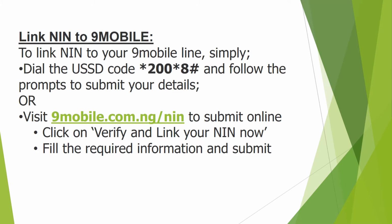Linking NIN to 9MOBILE. To link your NIN to your 9MOBILE line, simply dial the USSD code *200*8# and follow the prompt to submit your details. Then you can also try the website. I'll put the link in my description. To submit online, click on verify and link your NIN now. Fill the required information and submit.